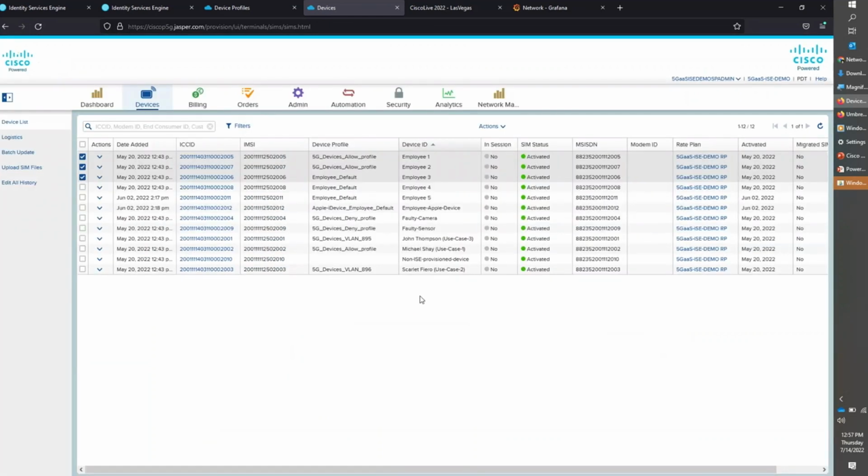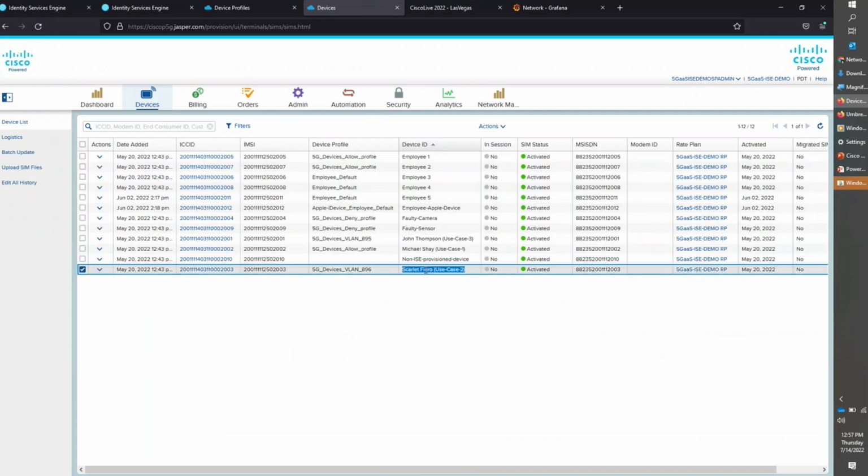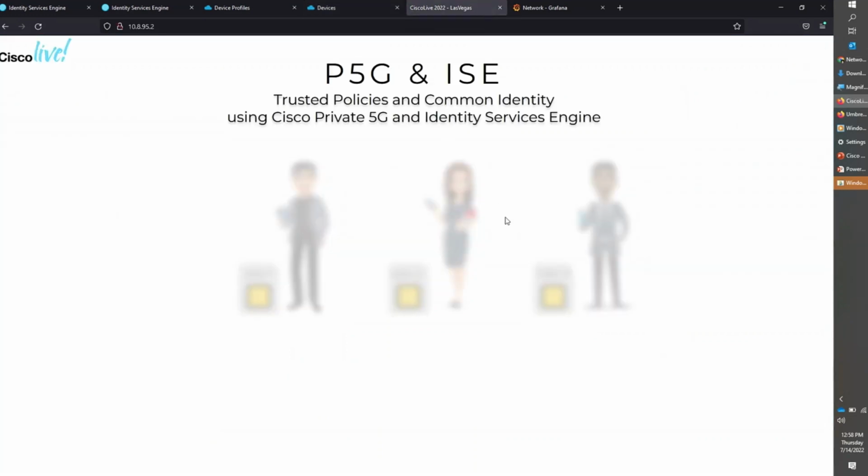What I'm going to show here is we are going to focus on Scarlett's device. Scarlett has a device which we want to go on VLAN 896. So we have assigned this device which Scarlett has, and we're going to do a live call here on VLAN 896. How will we do this? We showed this in Cisco Live as well. This is the front end of the simulator, which we are going to use to run the call. And this is Scarlett. We're going to show the VLAN microsegmentation demo here.